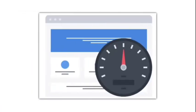Site speed. Site speed impacts everything related to your site. Want search rankings? Get a fast site. Want conversions on your site? Make it fast. Want happy users? Speed it up. Every part of your business is impacted by the speed of your site. When looking at different web hosts, make sure you're choosing a host that can serve every page lickety-split.